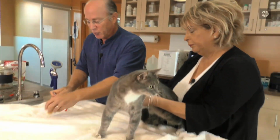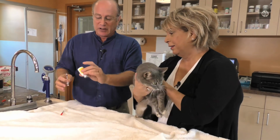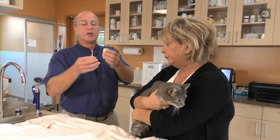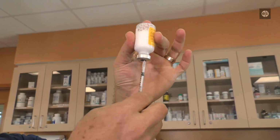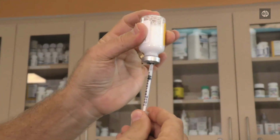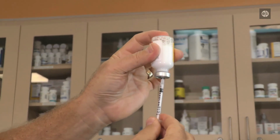So you would have your bottle of insulin. We're going to pretend this is insulin. You gently mix it. It would normally be kept in the refrigerator. You hold it up, put the needle into the bottle, and then you suck up your medicine. These are measured in units. This is a 12-unit syringe, so you measure however many units the vet tells you. We're going to just do 2 units here.